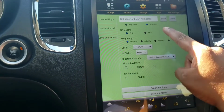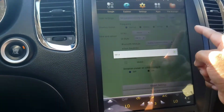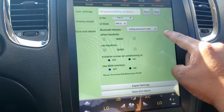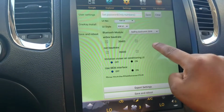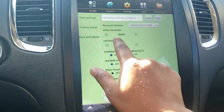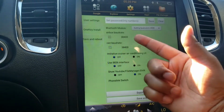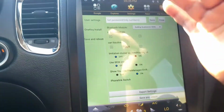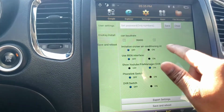We got screen rotating, bit depth, frequency, UI number, UI style. UI style only has one thing in there. Bluetooth module, mine is on Qualcomm. That was what it was on from the factory. I don't know what this does. I know this is for the canvas. I'm not sure what the airbox baud rate is, but mine was on 1900. I moved it up to 38,400 to match the canvas baud rate. I don't see any difference. I didn't see any change, so I'm not 100% sure what that does.